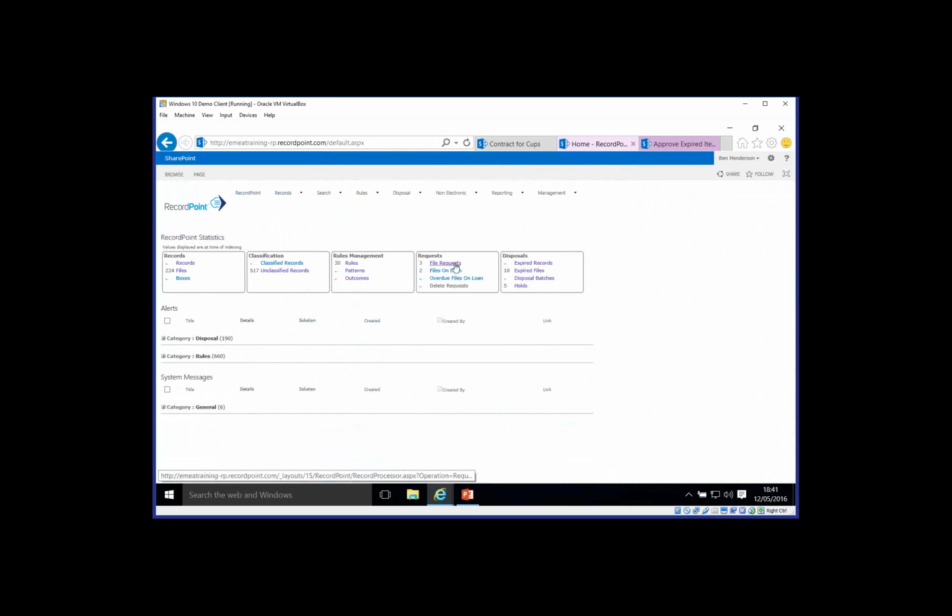And you can see here that we have some requests, some files that are on loan, and even tracking which ones are overdue as well. So that I can come in here and track those physical items as well. And they sit in exactly the same user interface. They can go through the rules, or they can be manually classified, and they come up for disposition at the same time that electronic content comes up for disposition as well, so that you can get a report that says that they were disposed, and you can obviously go off and actually dispose of that content.